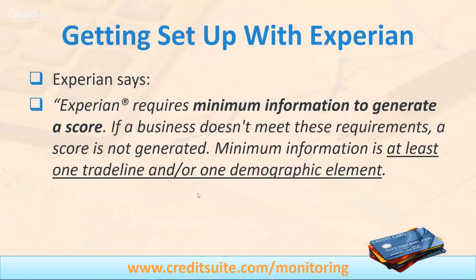So Experian requires minimum information to generate a score. This is a quote directly from them. If a business doesn't meet these requirements, a score is not generated. Minimum information is at least 1 trade line and or 1 demographic element. This might seem minuscule to you, but it's one of the most important things you're going to learn during today's training: Experian will populate a credit report for you if they have, per them exactly, at least 1 trade line, 1 account reporting to them, and or, and this is important, 1 demographic element.